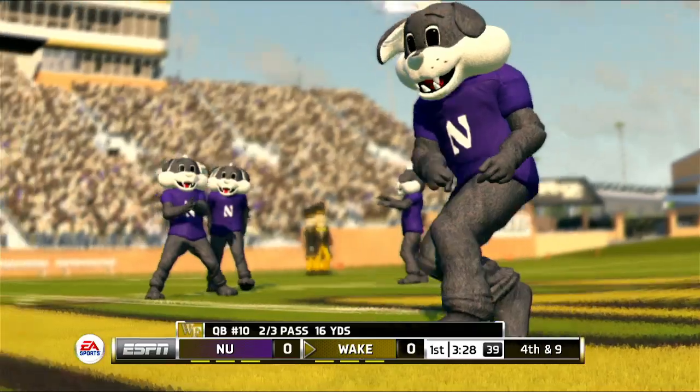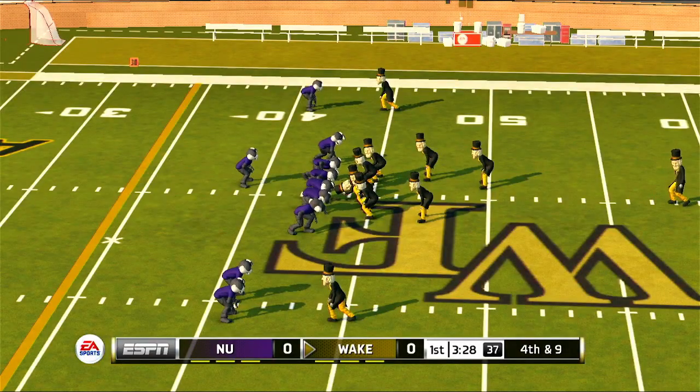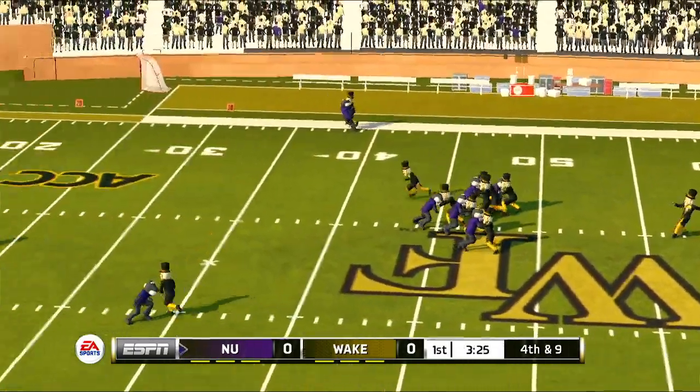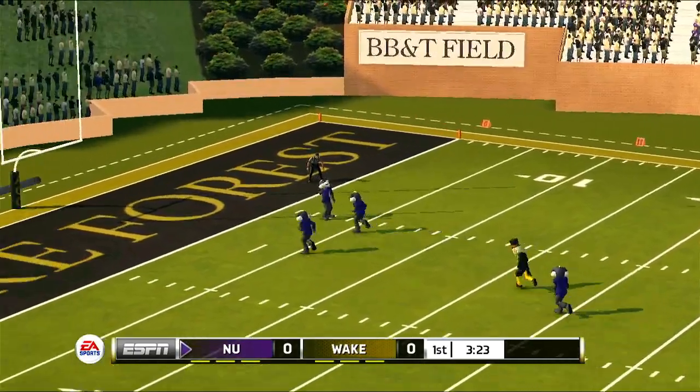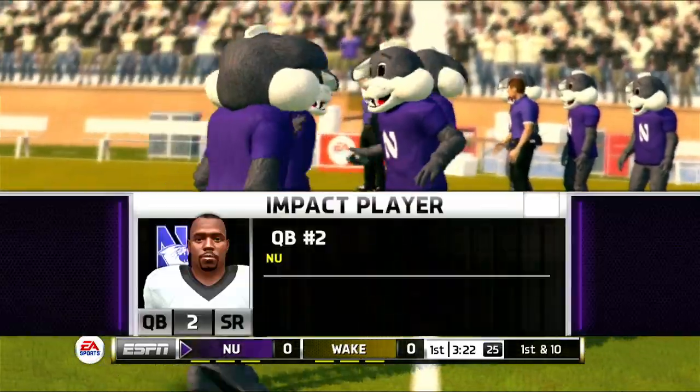Great pressure on the quarterback forced that incompletion. Boy, they really pounded him on that throw. That'll bring up fourth and nine. Doesn't want to let the punt returner have a chance here. He just wants to change field position. Oh, excellent punt. Little too much leg into that punt. They'll bring it out to the 20.